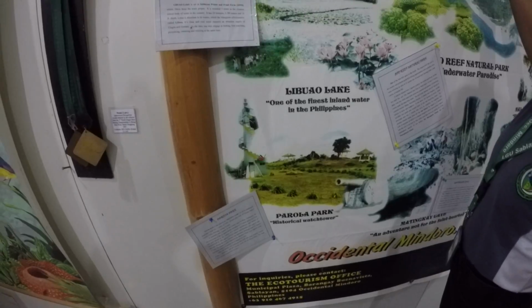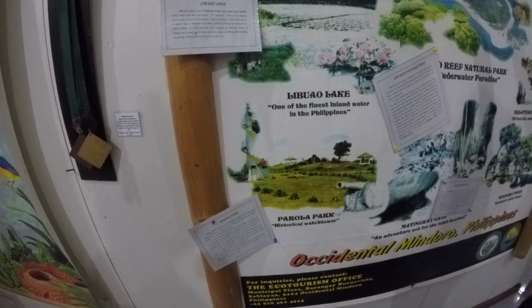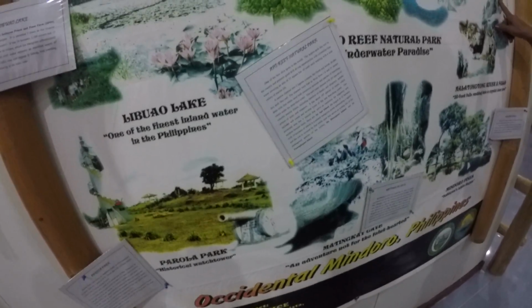This is Mount Iglit where you can see the tamaraw. Plenty of tamaraws there. And then the katutubo, the Mangyan. And this is the pandan. And this is the apple leaf. I'm a diver. You are a diver. Before, apple leaf diving.